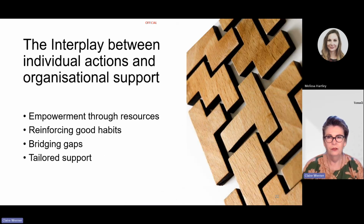So it's incredibly important for us to acknowledge the interplay between individual actions and organisational support, because that interplay is what is really vital for holistic wellbeing. So when we're talking about these things, it's really empowerment through resources. You as a training organisation can empower individuals by equipping them with the knowledge and tools that they need to take charge of their wellbeing. So this might be, for example, through time management workshops, through information that you provide in your RTO. You can reinforce good habits by promoting healthy behaviours, offering a supportive environment, reinforcing the importance of self-care and resilience for the individual.